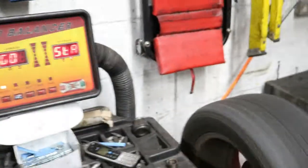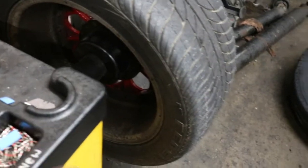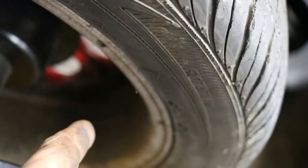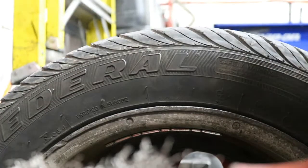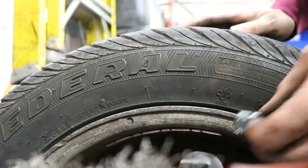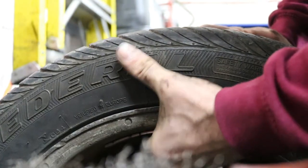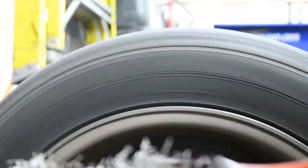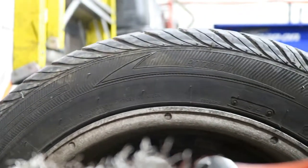Now, just going to turn it on, spin it up. Okay, so we're 25 grams out. Now what I'm going to do is, there's already weights on it. If you can probably see that there, maybe. I'm going to knock all them weights off, clean all the inside of the rim out, and then start again. So hopefully it should be a little bit better. Right. Is it? Perfect.